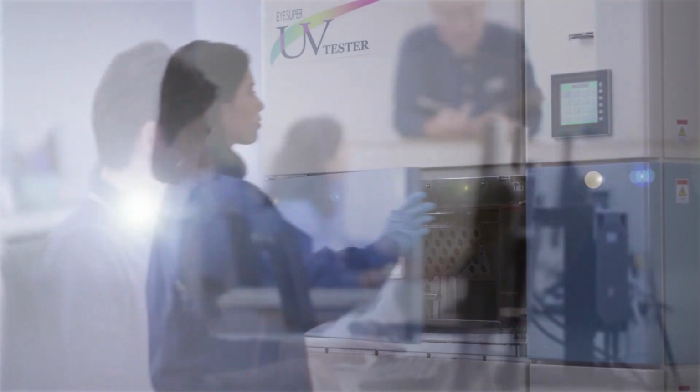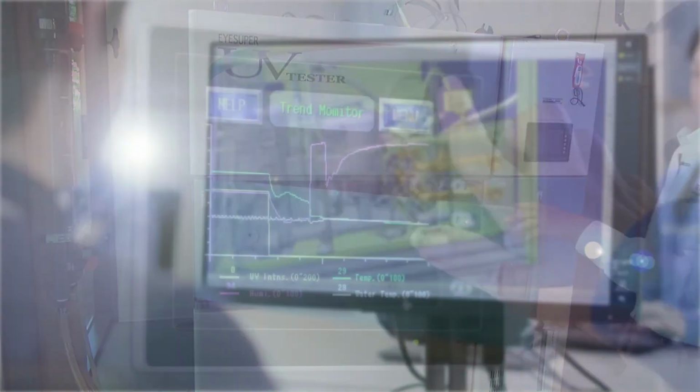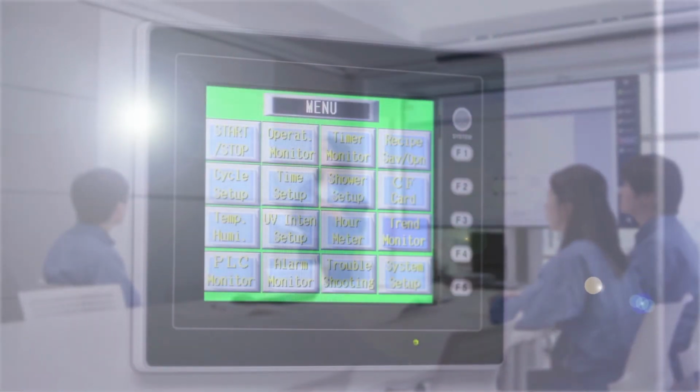Iwasaki's Super UV tester has contributed to the acceleration of new material product development across the globe, and our customers have realized many additional benefits from its use as a weather testing tool.